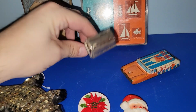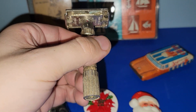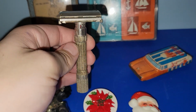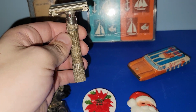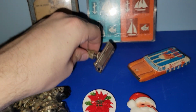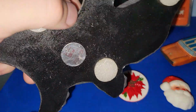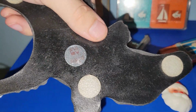So this right here is a Gillette Fatboy adjustable razor. Paid up for that a little bit, but that's just how that is. But these are pretty collectible. I could probably nab $40, $50 for that. So that's good. And then Lucite alligator. I've seen this marking before on plenty of other items.